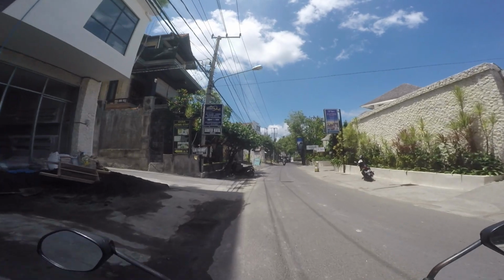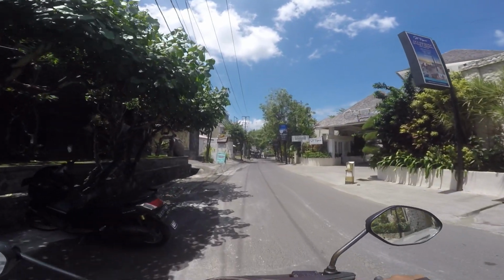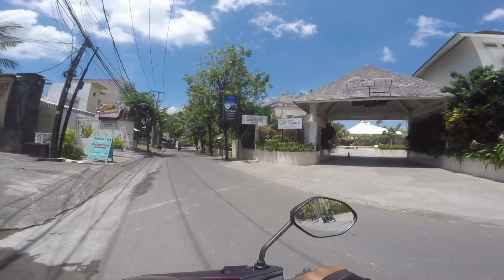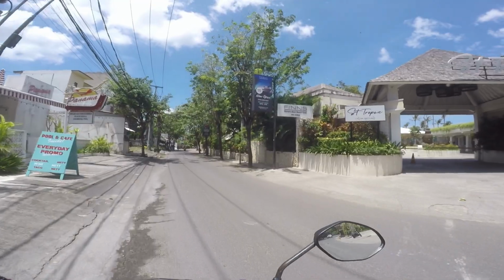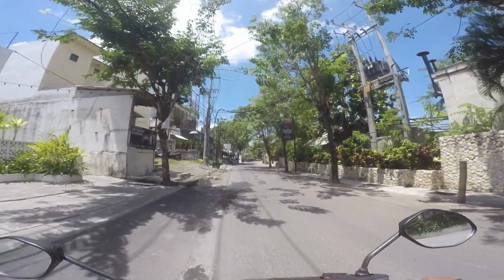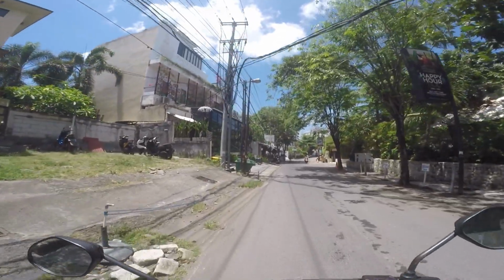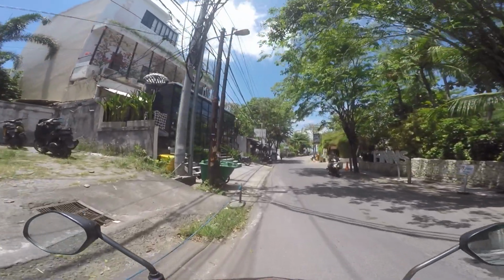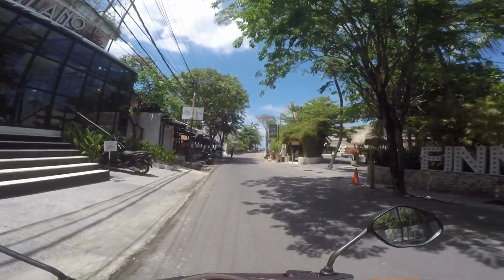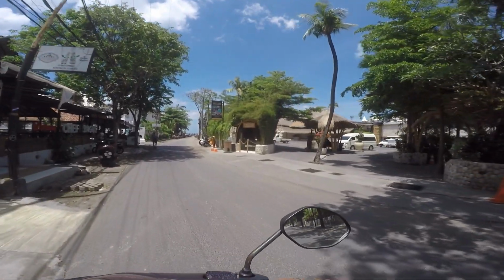And it looks like there are so many projects going on here, and it's a little bit deafening. And this one is the Tropez. So this is Finn Beach Club. And we are very close to the beach right now. I can hear the sound of the waves already, and it's so good. And this is the entrance gate to the Finn Beach Club.